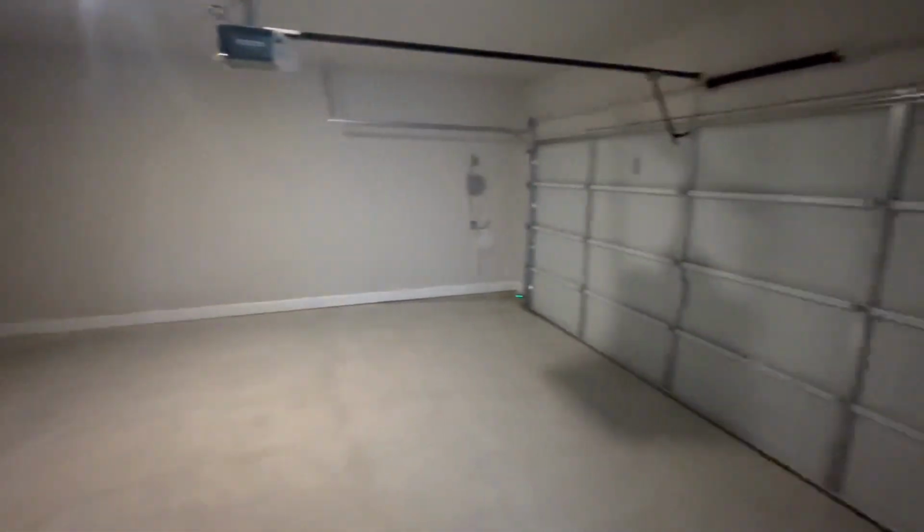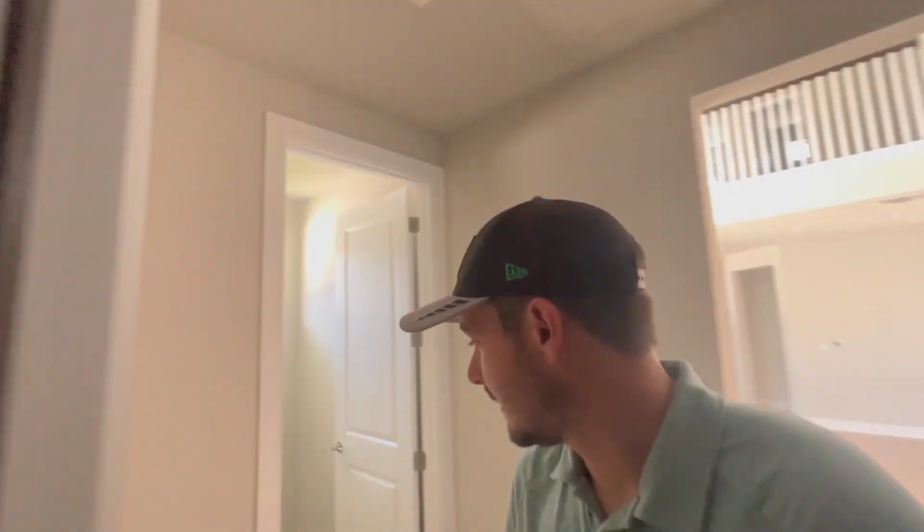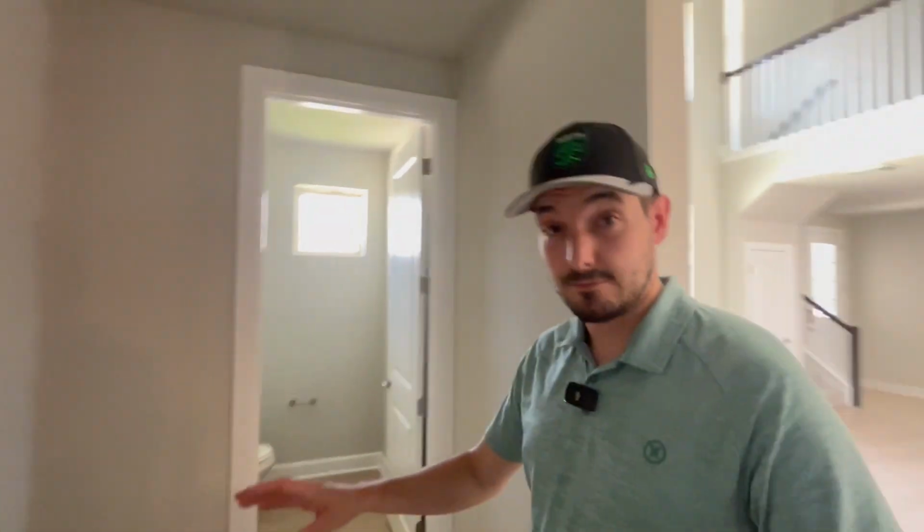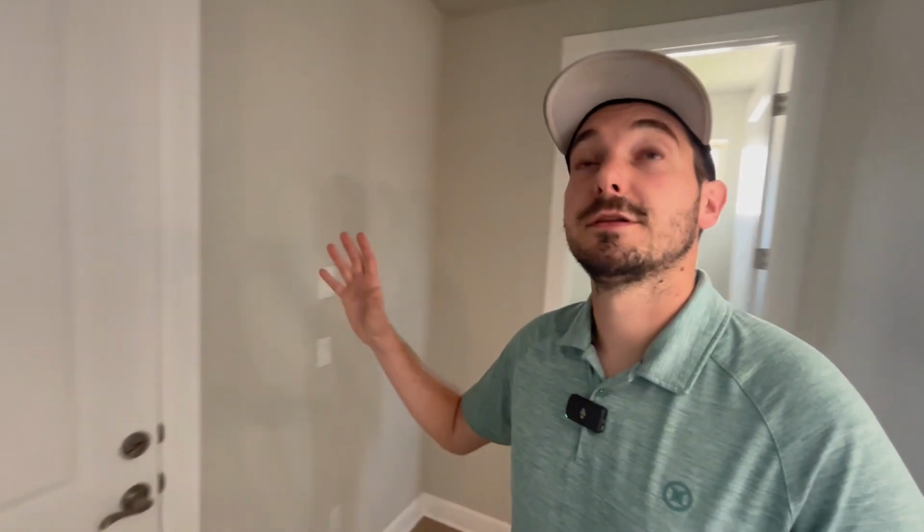Sorry for that wild ride with my camera work. And then we have a pretty good size half bath too, kind of tucked away in the corner of the home. This is all quite a bit of space too, so I could see putting shelving here for your shoes, your coats, all of that. There's quite a bit of space here.